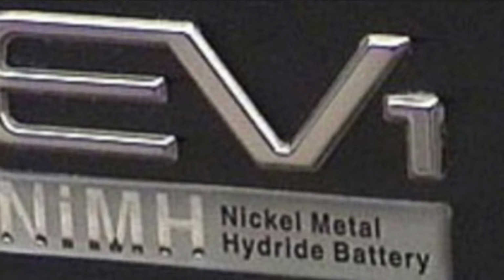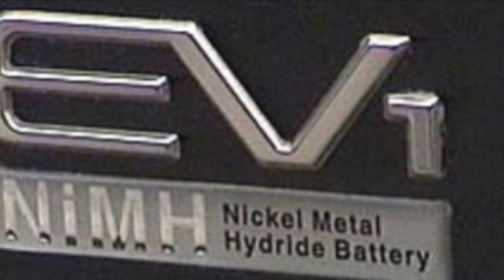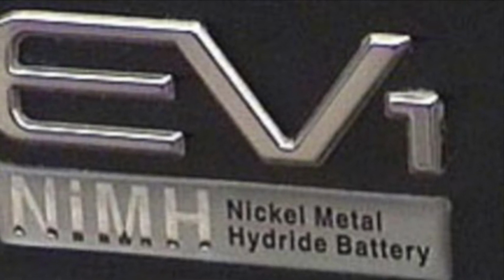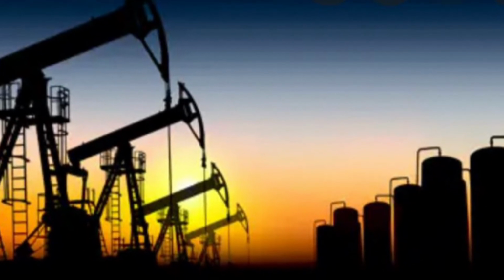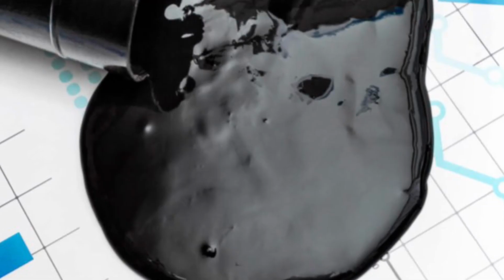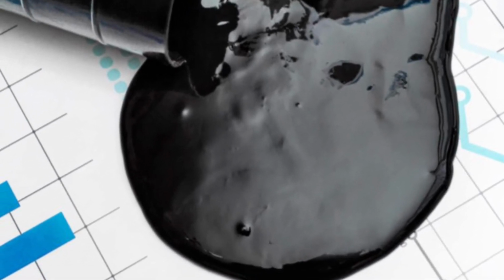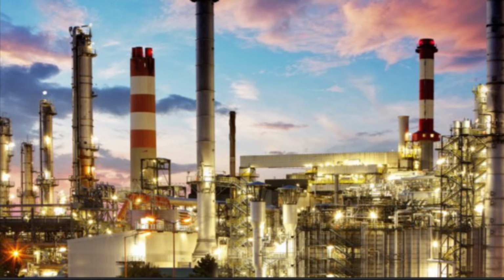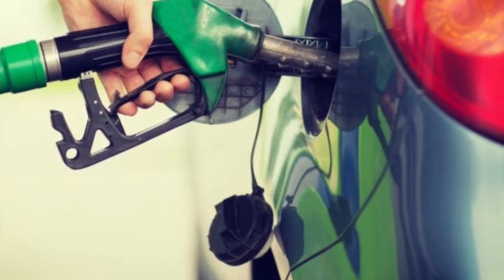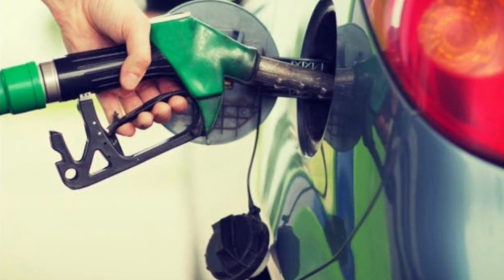The batteries were really expensive, which means the lease price would have to be much higher for it to be a successful car. Another reason the EV1 wasn't successful is because it was facing pressure from oil companies. You see, gasoline is made from crude oil. The oil is sent to refineries where it is refined into gasoline and diesel products, which is then used to fuel gasoline and diesel vehicles. So electric cars don't require fuel at all, so the oil companies didn't want them to succeed.